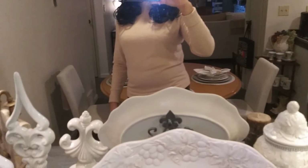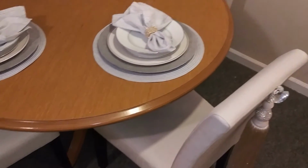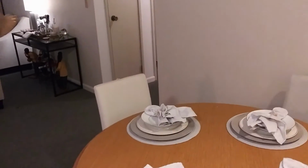The kitchen is over there behind me, and again, here's the dining room. Nothing fancy and nothing on the walls.